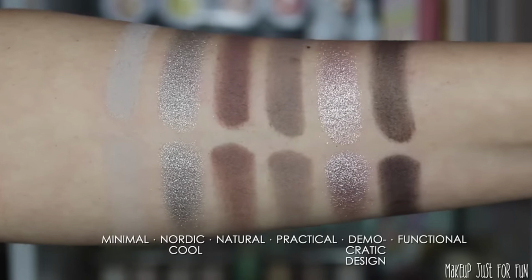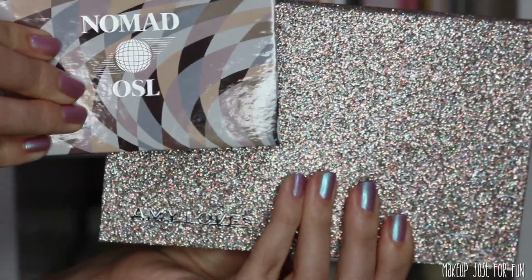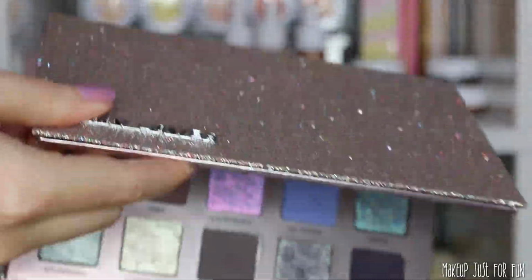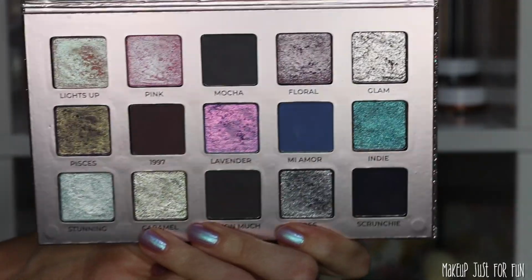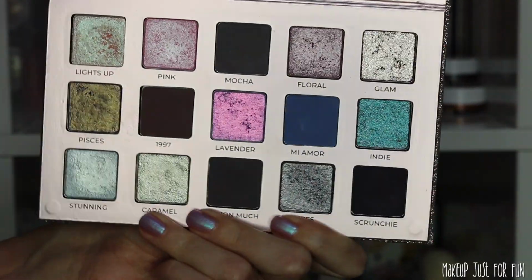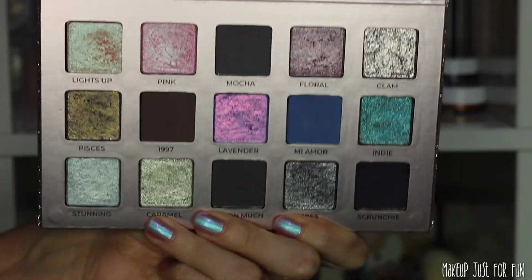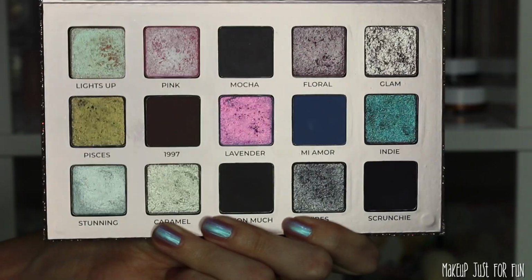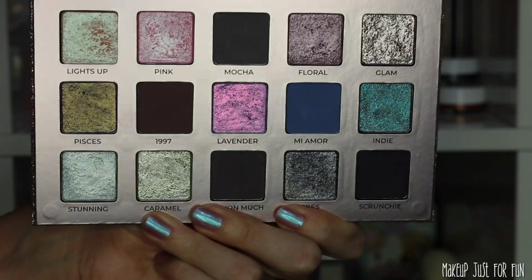First and foremost, this Amy Loves eyeshadow palette, which has absolutely spectacular textures, beautiful shimmers, delicious glittery packaging. I love this palette on its own as well, but I do find myself wanting some lighter, cool toned matte shades, and that's why this pairs perfectly with that Nomad Oslo palette.